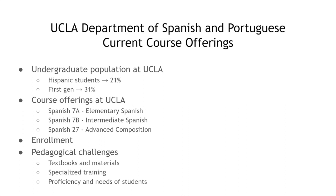And lastly, we have advanced composition, which is a requirement. So Spanish 7A would be the language requirement that is required for most degrees at UCLA. Intermediate is not a requirement, and advanced composition is a requirement to go into the upper level, the major and the minor in Spanish. And right now we have two sections of that class, so it's also going well.